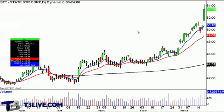State Street, STT, moving averages have been in all of the right order going on a couple of months right now. We finally got some follow through today. Really nice clean $2 trading range. Looking for some follow through there as well on Tuesday.